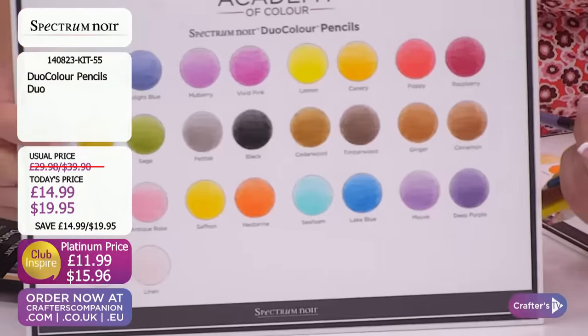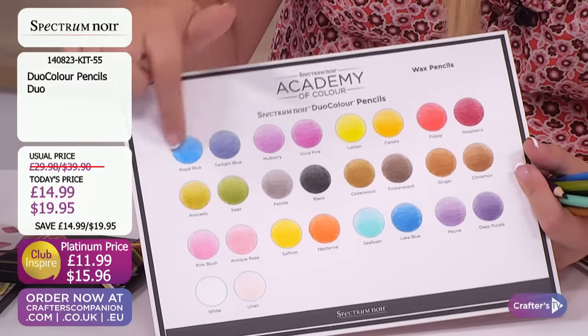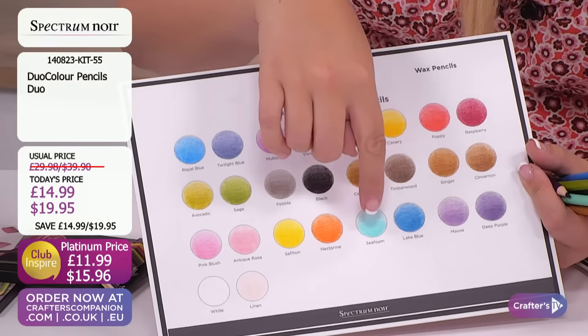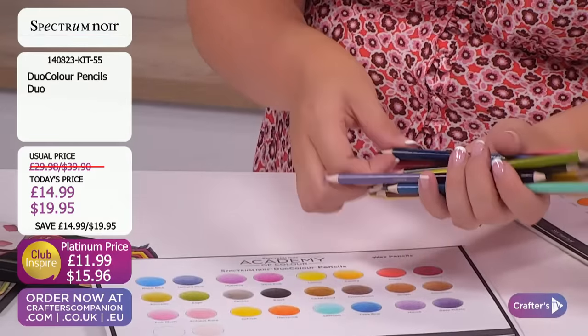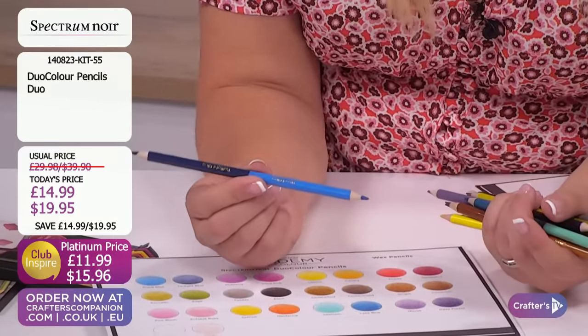So here are all of the colours. 24 colours, but can you see the royal blue blends with the twilight blue? A different set of colours from the lake blue and the seafoam. So what you're going to do is pick up one pencil, and these two will blend together beautifully. And I'll teach you how to get that blend over the course of the show.